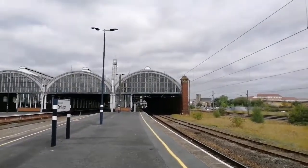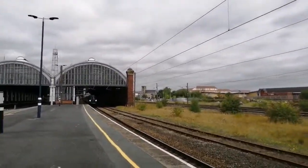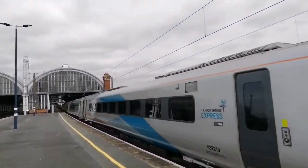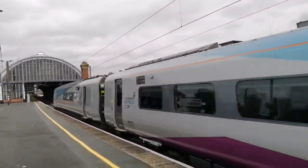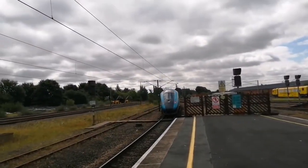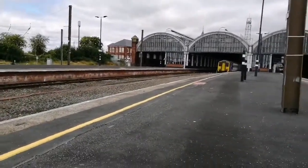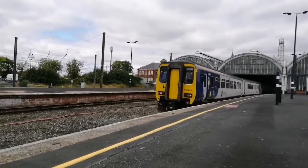Departing now is the return of 802219 from Newcastle to Liverpool Lime Street. This is the service that was coupled with another service from Liverpool Lime Street and dropped that train off at York, what I was mentioning earlier in the video. That's 802219. And then 156489 off to Saltburn.